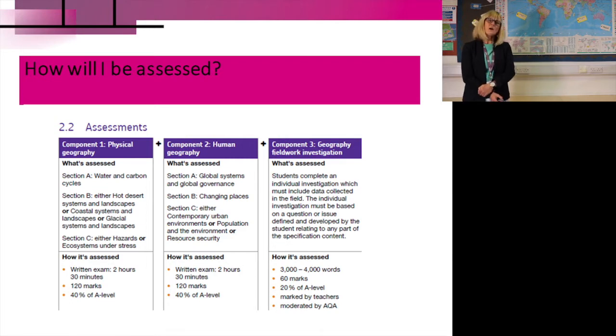So, how will you be assessed? Well, there's three components to A-level geography. There's two separate papers, both 2.5 hours long, one for physical geography and one for human geography, a mixture of short questions, data response questions, and longer essay questions, so a range.